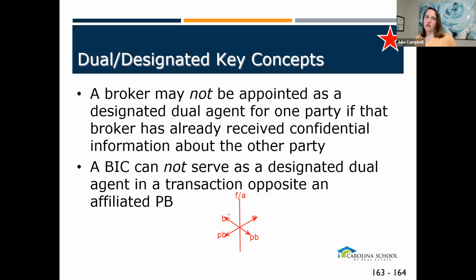And your BIC should have a company policy in place. This is how your BIC is going to handle this. How are they going to make sure that they properly designate? I've had former classes ask me, and I'm not going to lie, it concerns me a little bit. I've had former classes look at me and say, well, what if I lie to my BIC? What if I have prior confidential information and they ask me and I lie? I say, uh-uh. All right, guys, don't lie. That's never good. You're never allowed to.